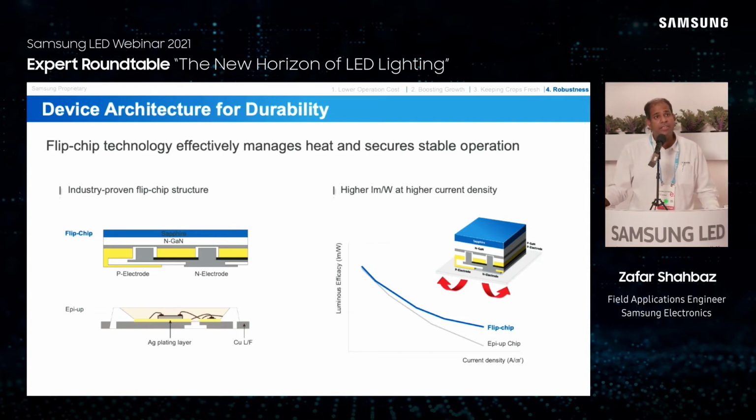So in the epi-up LEDs, there are wire bonds inside the LED which could potentially react to some of the harsh horticulture environments, such as sulfur and fertilizers that are found in the environment, that could potentially degrade the LEDs and yellow the phosphor over a period of time. But using the flip chip structure LED, there are no wire bonds inside the LEDs, which allows it to totally eliminate any failure points associated with sulfurs and other chemicals found in horticulture ambient applications. So clearly, using the flip chip technology is very critical for horticulture applications.